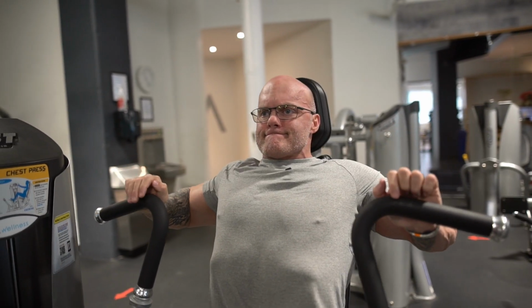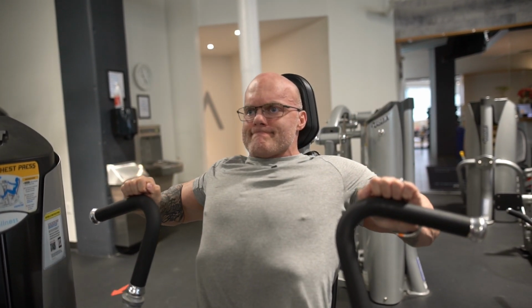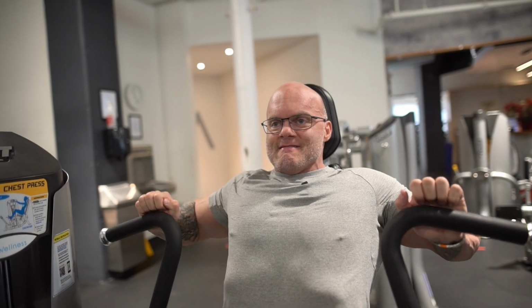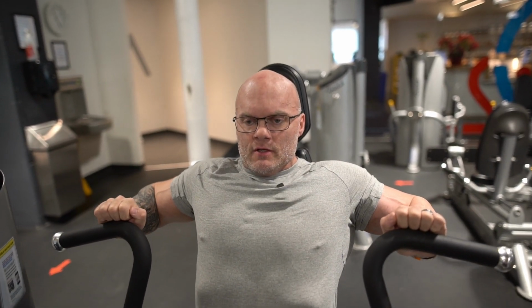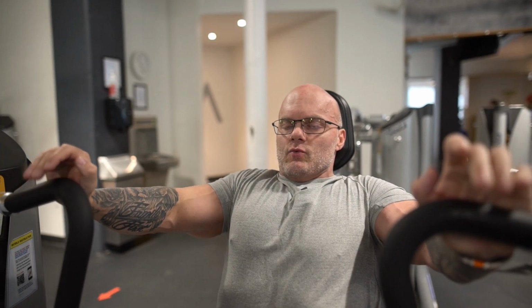And as you can tell, my tempo and my range of motion come into play as well, because my range of motion is basically coming down till I feel that stretch in the chest, coming up to full flex of the chest, not my arms, so I'm not fully extending. I'm only going where my pec is taking me, not my arms. So I'm not thinking about pressing this away.